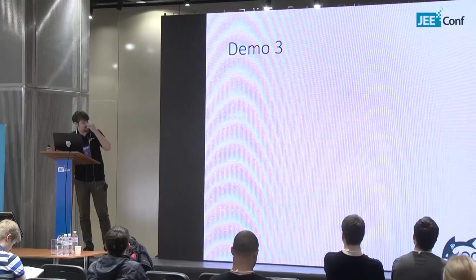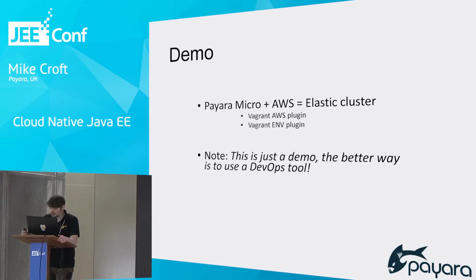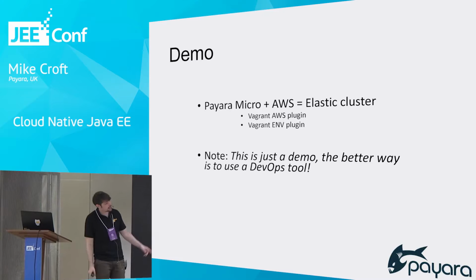So demo three, I'm going to talk to you a little bit about Vagrant. Vagrant, for those of you that don't know, is backed by VirtualBox by default. You can also supply different providers. So in this example, I'm using an AWS plugin and an ENV plugin.